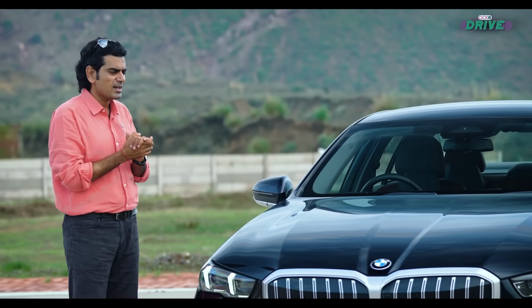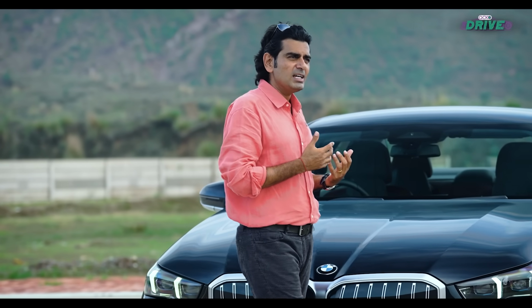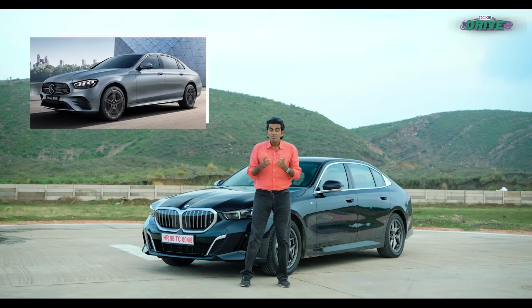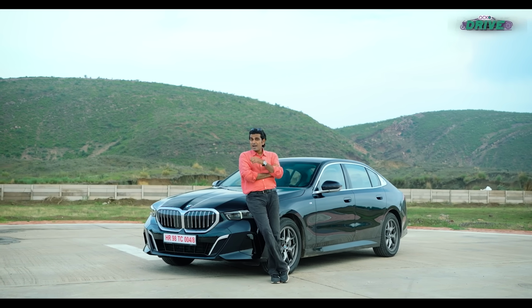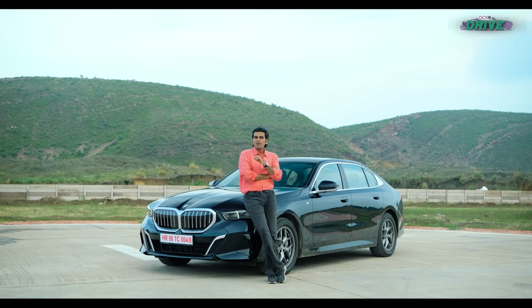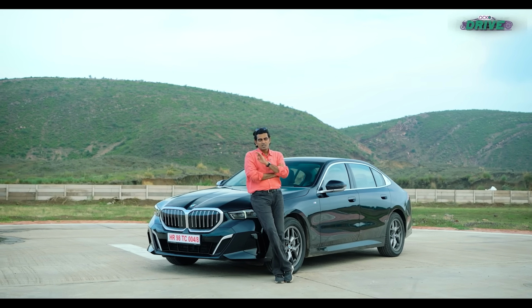Though I have to say that there's a lot riding on this for BMW in India. Why? Well, because you do know that with the previous generation E-Class, Mercedes-Benz really struck a chord with this market by introducing a long wheelbase version of the car. Now, at the time, BMW never had that car, though China had it too in the previous generation, the G30. But now that it's finally here, what makes it special, and is it good enough to really topple what's become the segment darling?